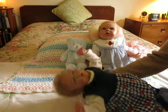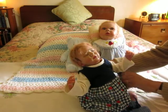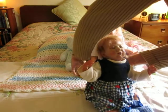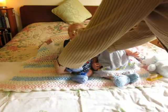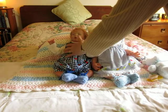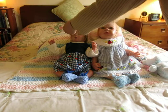So there's little Heidi with her little booties. Isn't she just a little precious? So I'm going to put her over here. Oops. I don't want to block your view. But there she is, all pretty. And I'll put her headband on later.